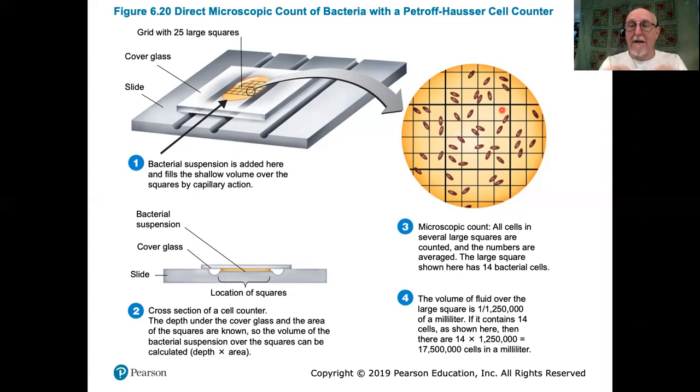Direct count: you're looking directly, and it's a very direct way of doing it. There is a problem though, and the problem is that cells are very often highly motile. So this is a huge difficulty. If you're going to count bacteria which are motile, you actually have to fix them. You have to kill them in order to count them. You need to be very careful when you do that that you don't end up bursting the cells and getting a low count. But this is a very easy, very quick way of doing it.